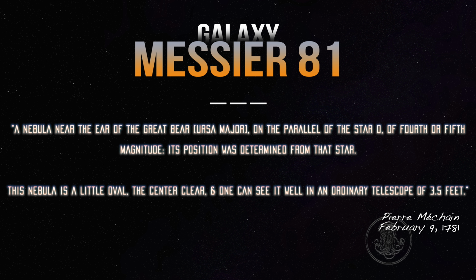So you're going to find M81 in the constellation of Ursa Major, about 12 million light years away. The best time to capture it is in spring. Yeah, and it's by a lot of other deep sky objects like M97, the Owl Nebula, M108, the Surfboard Galaxy, and NGC 4236. Whatever that is. And of course, M82, which is the Cigar Galaxy.